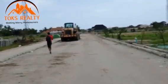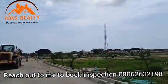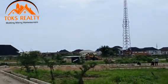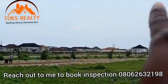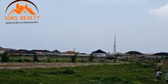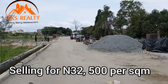Right now you can see the road network, the layout is already being mapped out. You can see up to that fence over there, that's the estate, up to that area over there, almost up to that house you are seeing over there, that duplex. Okay, let me take you around in a 360 view. You can see the layout of the estate.